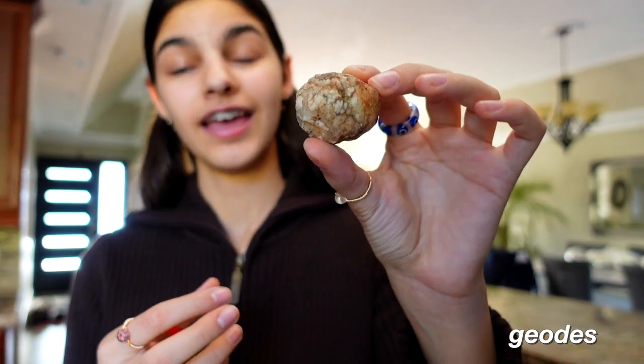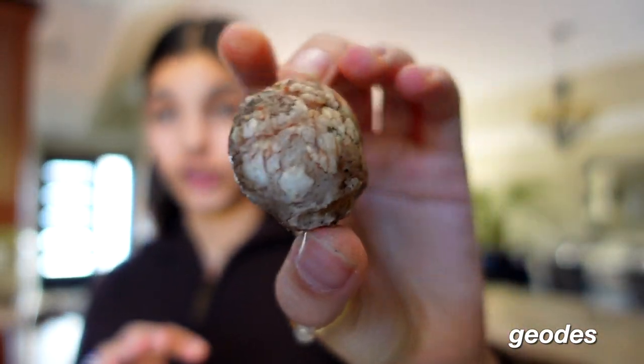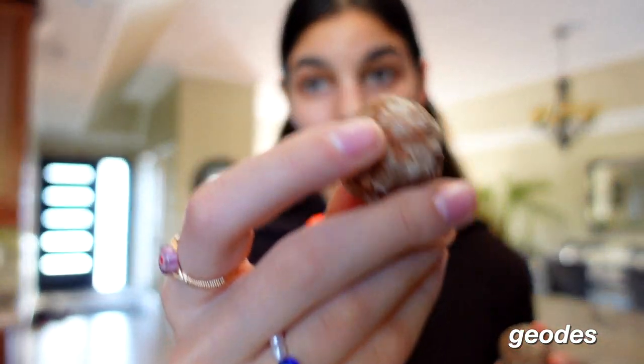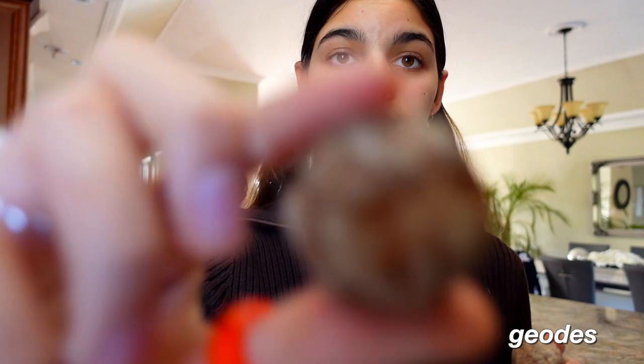Next, we have our geodes. I got four of these, and this is what they look like on the outside. Okay, you can actually tell when a rock is a geode because normally they have all these bumps on it like this, and if you shake it, I don't know if you can hear that, but there's a little bit of a rattling sound inside of it. That's a good way to tell if you found a geode.